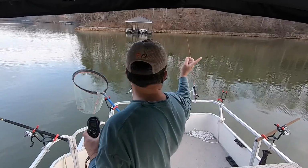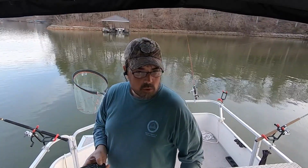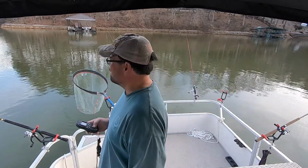Now these longer side rods that I'm running, that's really gonna make a difference on one picking up, one dropping lower in the water column, and the other one not going lower in the water column, or coming up in the water column, not going lower.